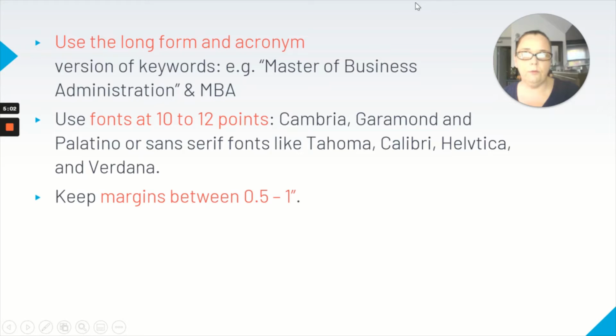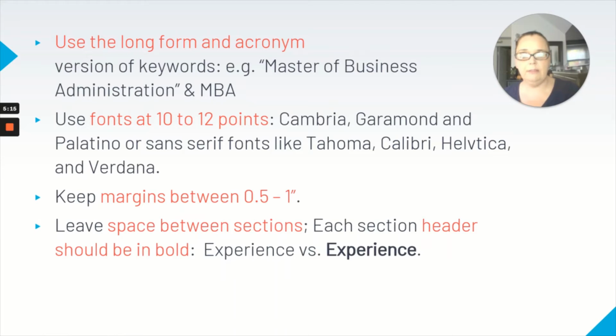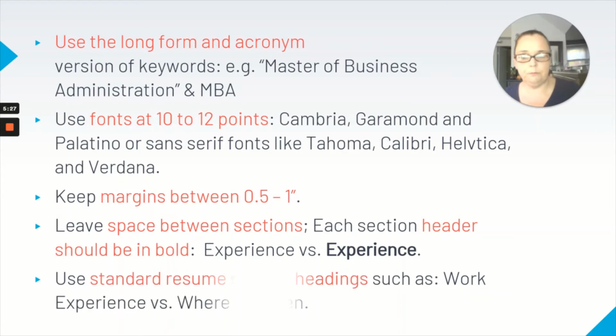You know, there's a lot of room there, so it makes it a little bit easier to see, as opposed to if this was all just paragraphs of information, it'd be a little bit more difficult to understand and to read. Leave space between sections. Each section header should be in bold. So experience unbolded versus experience bolded. And this just makes it a little bit easier as you're looking through the resume to find exactly what it is that you're looking for.